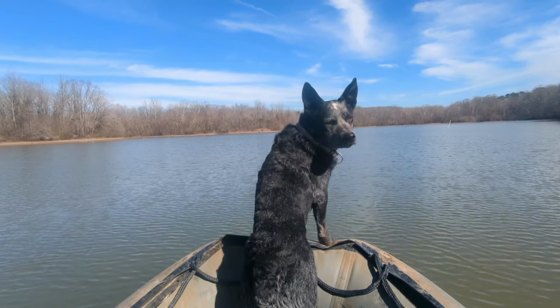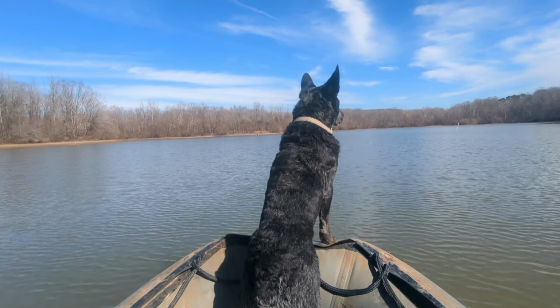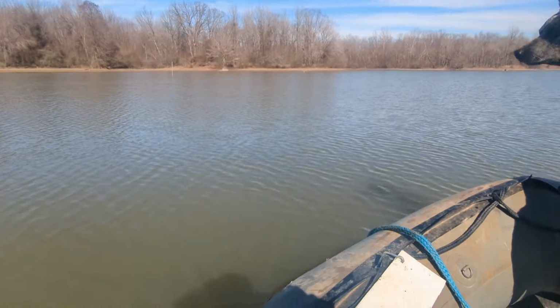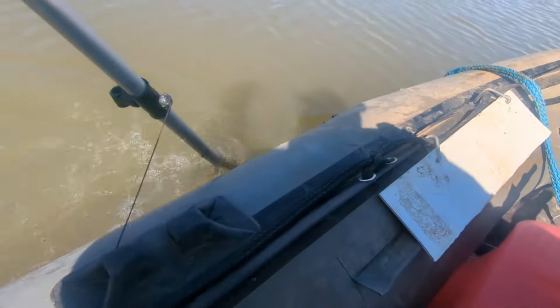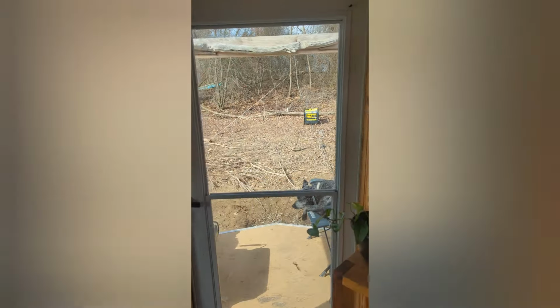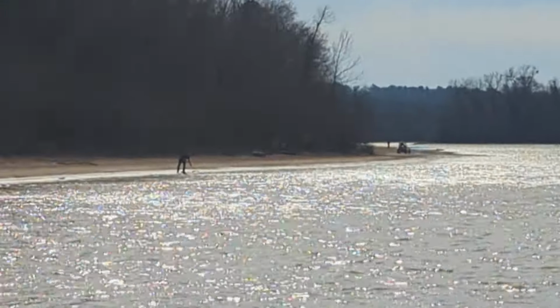He's a good dog. I bet he'll actually swim today because it's warm enough. I wonder how deep it is here. No, I'm not touching bottom. So it's a gust of 30 mile an hour. Yeah, you can't hear me with the wind like that outside.